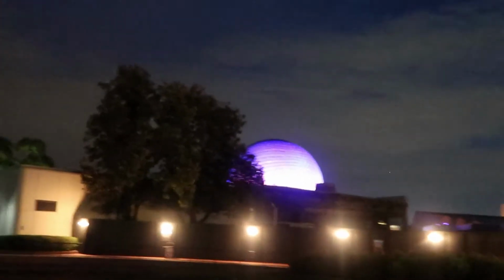Ooh, some sections are bigger than others. Kind of interesting. Test Track just got open, so we are making our way slowly over to Test Track. Remy is on Crystal's shoulder, and we have to veer left, I think. The monorail was overhead, but it is not running. They're not running the monorail from Magic Kingdom to Epcot.